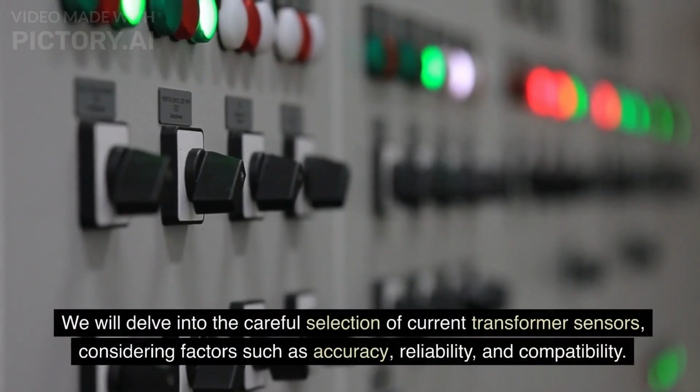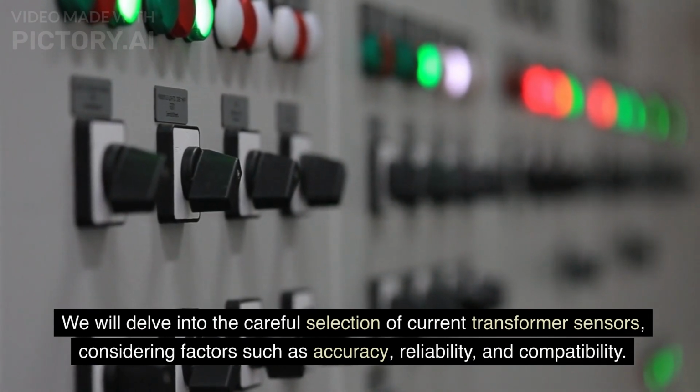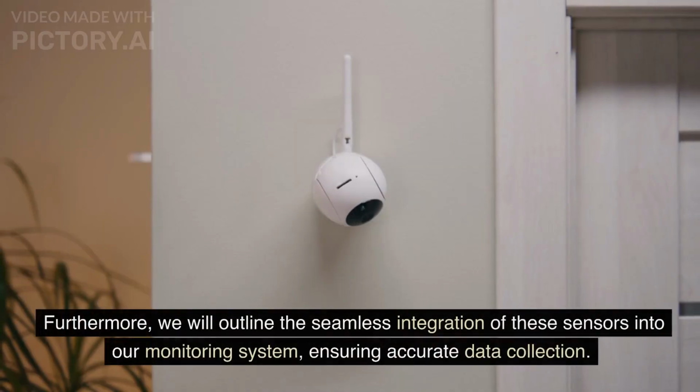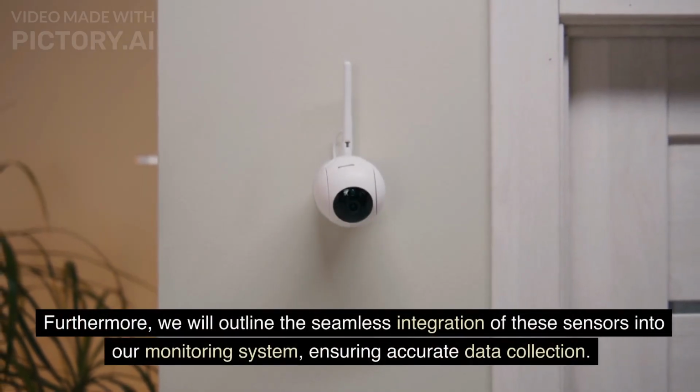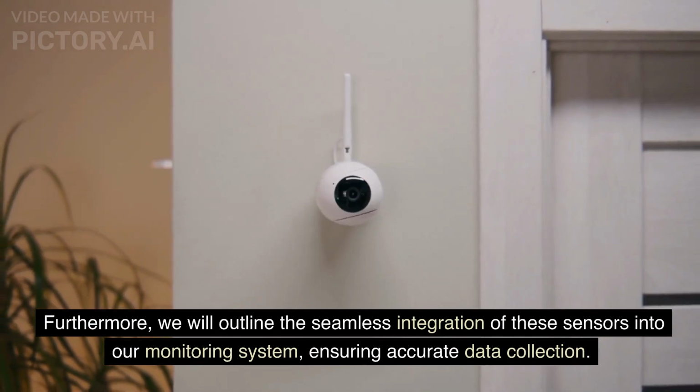Sensor selection and integration. We will delve into the careful selection of current transformer sensors, considering factors such as accuracy, reliability, and compatibility. Furthermore, we will outline the seamless integration of these sensors into our monitoring system, ensuring accurate data collection.